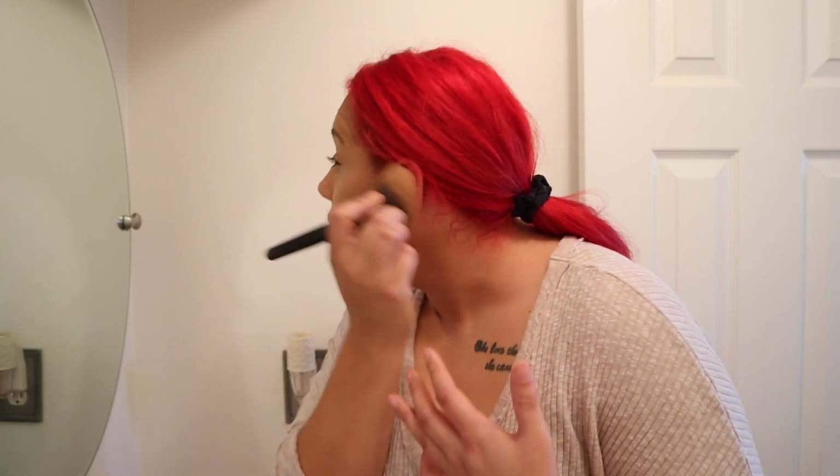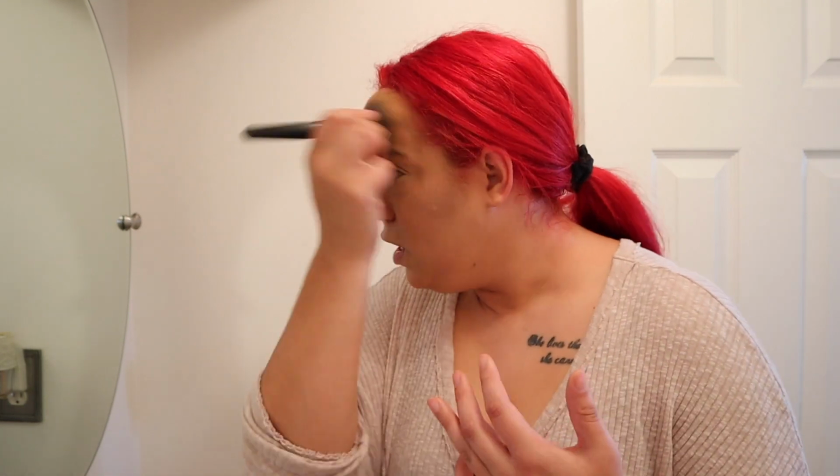Now, because I don't want the line to be too sharp like this one, I just go back in with that setting powder brush and blend it out a little bit, just so that nothing is too harsh and all of the bronzer and contour lines are seamless.